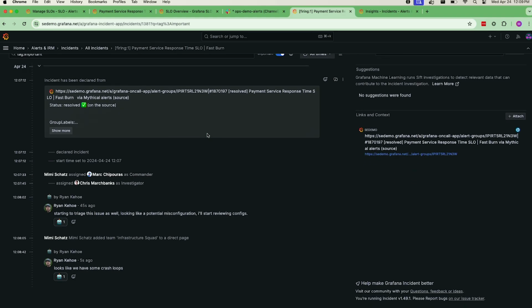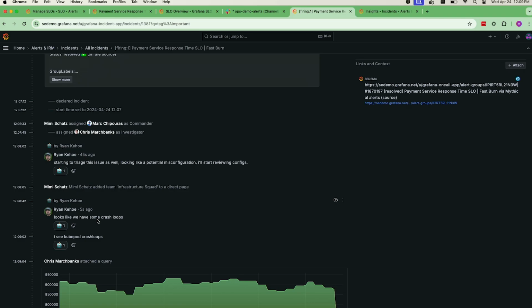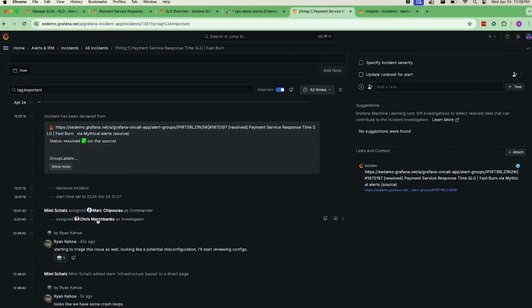So at the bottom here, this is a timeline that will get populated as we move through the investigation. As we can see, Ryan's in here starting to triage the issue. Looks like we have some crash loops, and this will get filled out as we go. And this really allows for a much easier post-incident report. This is all built for you. You don't have to do this yourself.